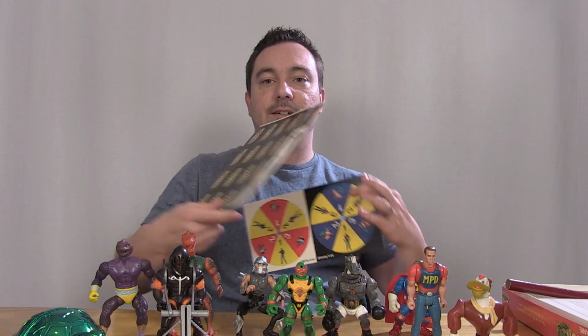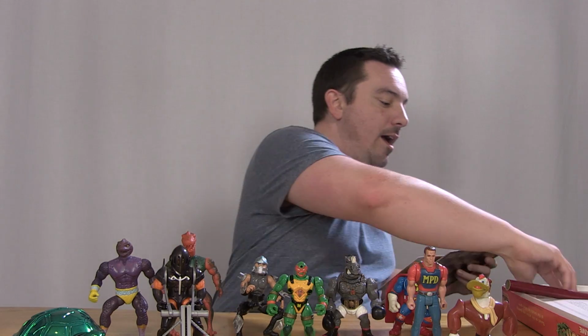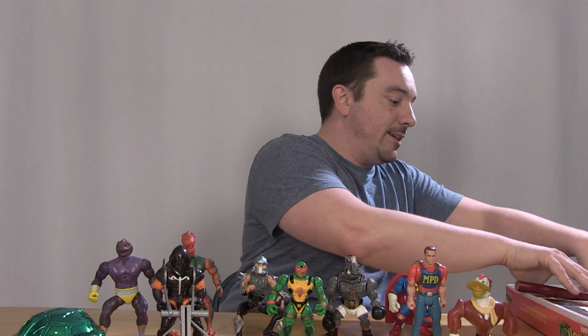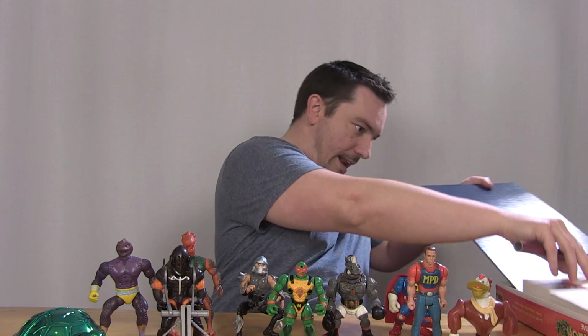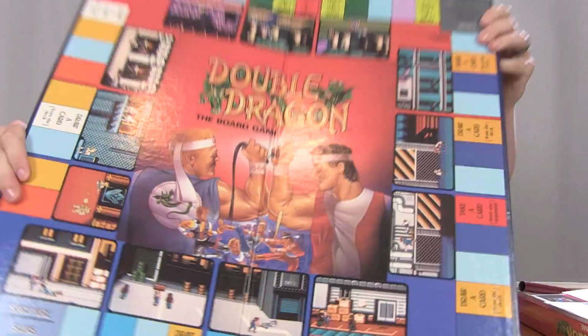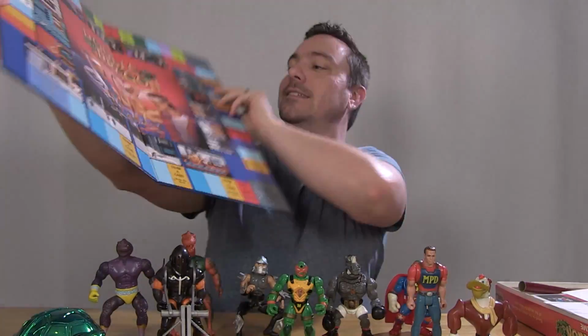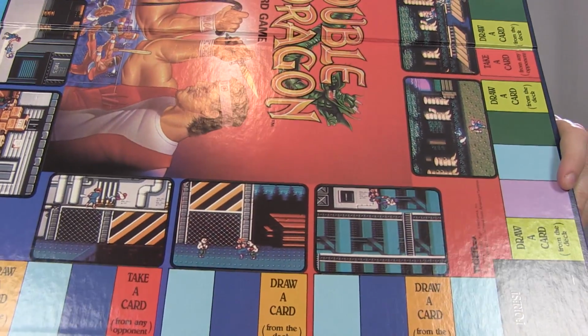Everything is still on the sheet. It's never been opened. It's even got the spinners right there. The sheet of instructions is all right here, intact. And then we've got the game board. Let's pull that out there. Look at that. How cool is that? The game board has screenshots from the video game on it.